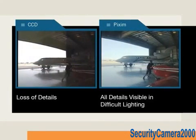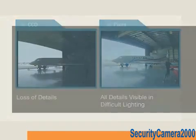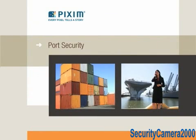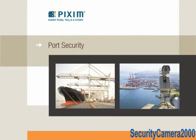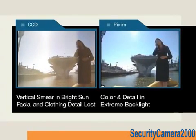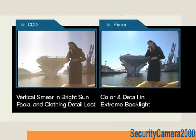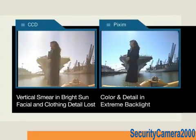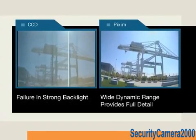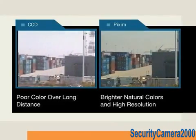Pixim allows natural color to remain true, with sharp details even when lighting conditions change from bright sunlight to artificial indoor lighting. The uncontrolled lighting conditions, such as bright skies, glare, and reflection, have always played havoc with accurate port surveillance, making Pixim-equipped cameras ideal for port security. In this example, you can see the greater perceived detail supplied by the Pixim-powered digital camera as compared to the analog CCD camera's failure to process image detail with the same harsh backlight condition. In addition, Pixim technology's superior color and sharper resolution over CCD cameras is clearly evident in these side-by-side comparison views.